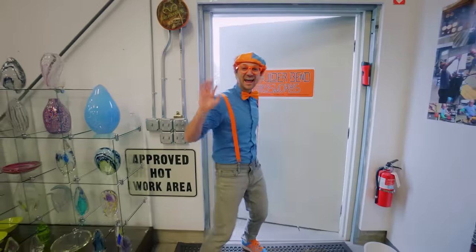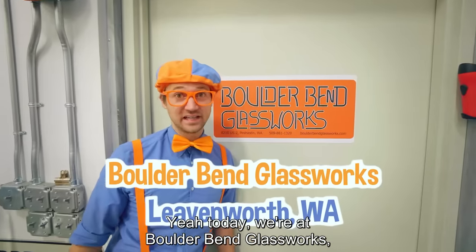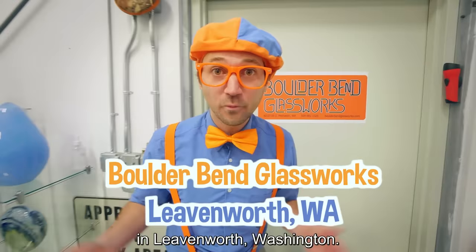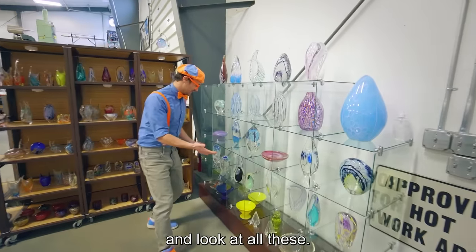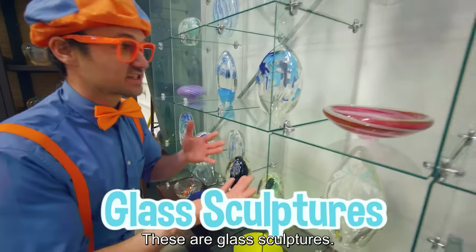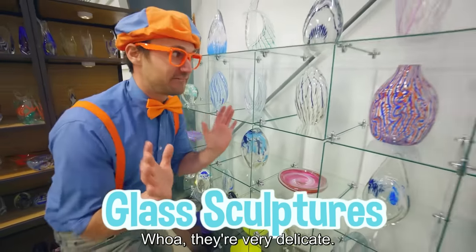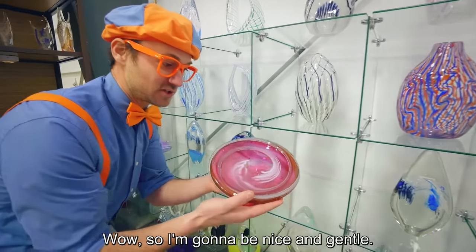Hello! Hey! It's me, Blippi! Today we're at Boulder Bend Glassworks in Leavenworth, Washington! Whoa! And look at all these! Wow! These are glass sculptures. They're very delicate, so I'm gonna be nice and gentle.